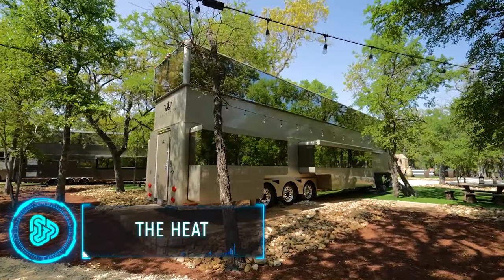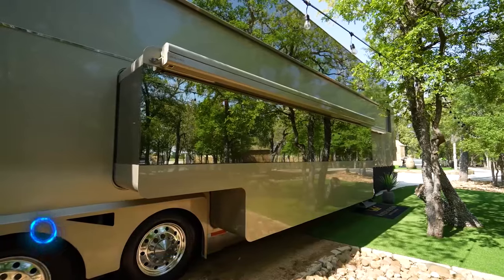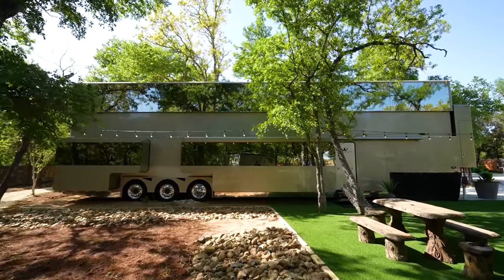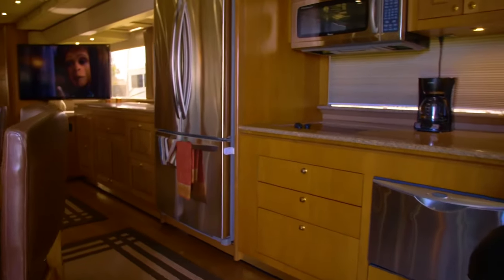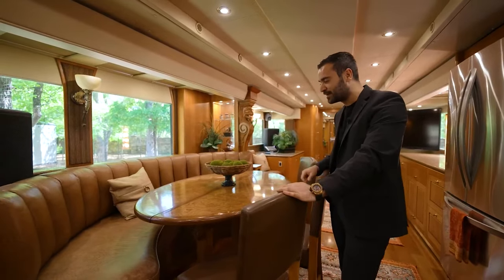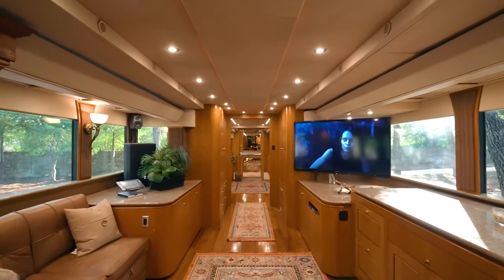This luxury mobile home company is famous for having crafted an extravagant RV called The Heat for actor Will Smith. It's a two-story, 22-wheel motorhome that rivals mansions with its luxury. The RV spans 55 feet and offers 1,200 square feet of living space. It features costly amenities like granite countertops, 14 TVs, and leather-covered couches and ceilings.